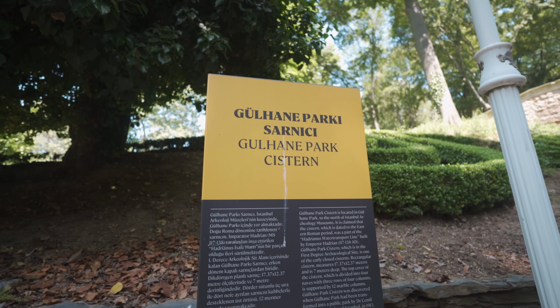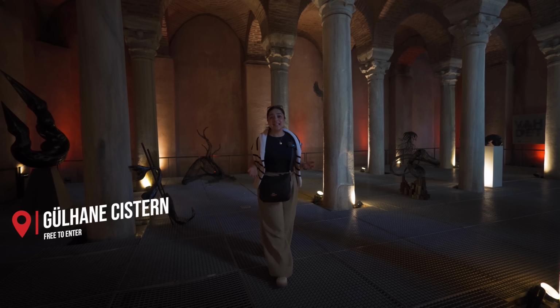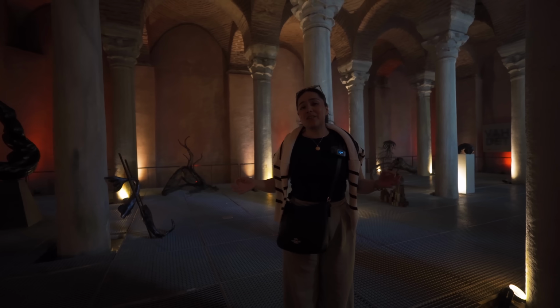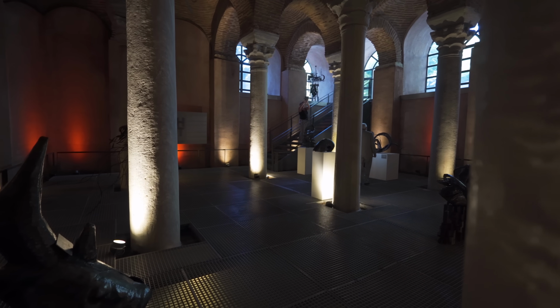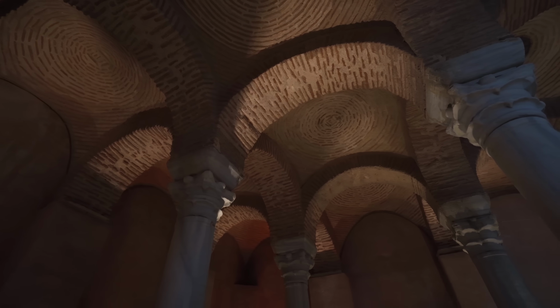If you also want to visit one of the cisterns that Istanbul is home to, you don't really have to go to the Basilica cistern if you don't want to. However, let me tell you that there are many other beautiful cisterns in the city, and a little secret, many of them are even free to enter, like this one.